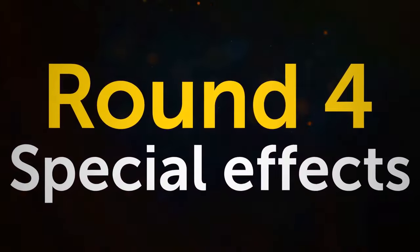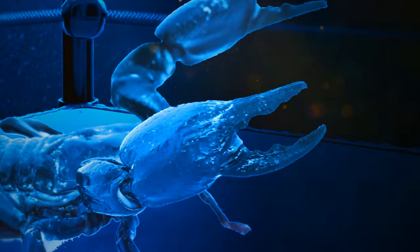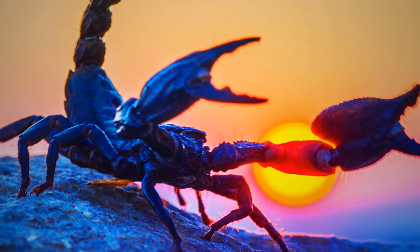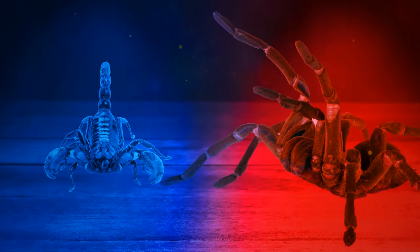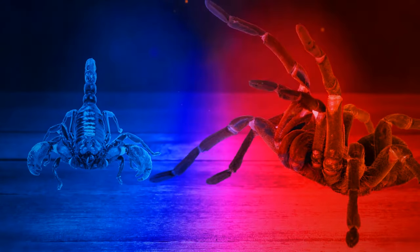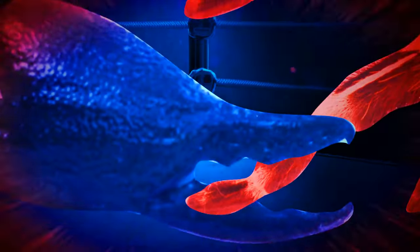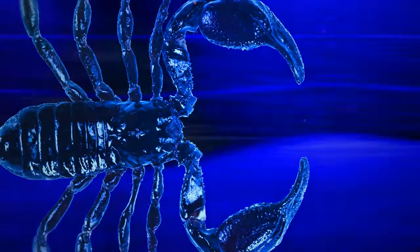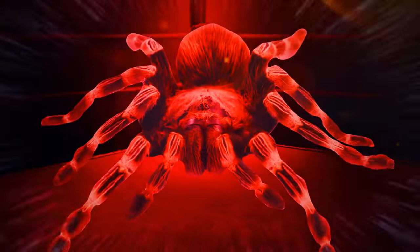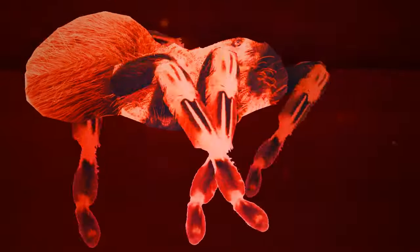Round 4, special effects. One thing the scorpion has that the tarantula lacks is its sharp pincers. They're designed to catch prey so that they can be used against the tarantula. However, scorpions are rarely way larger than tarantulas, so those pincers can't bring much harm. Mr. Scorpion is making its next move. It's managed to grab one of the tarantula's hairy legs. While it seems like the scorpion might have the tarantula trapped and ready to attack, don't underestimate our spider friend. Tarantulas can amazingly afford to lose a leg or two and can detach their legs at the drop of a hat.